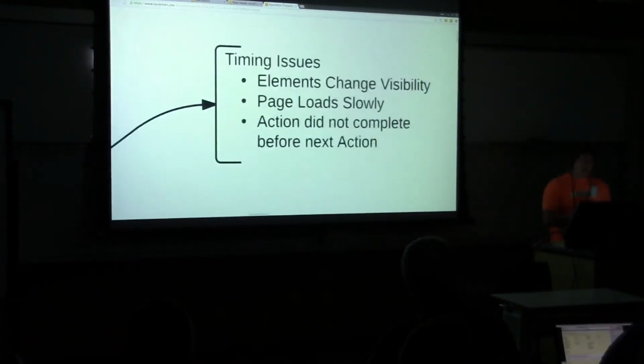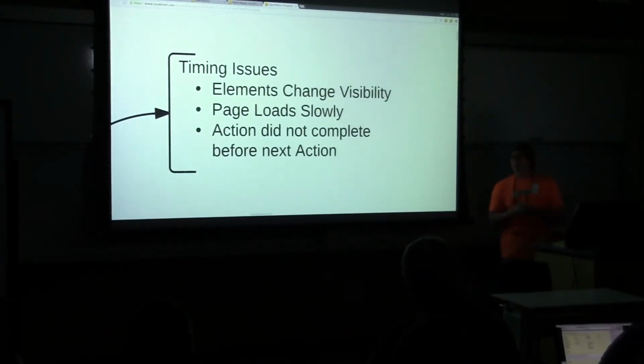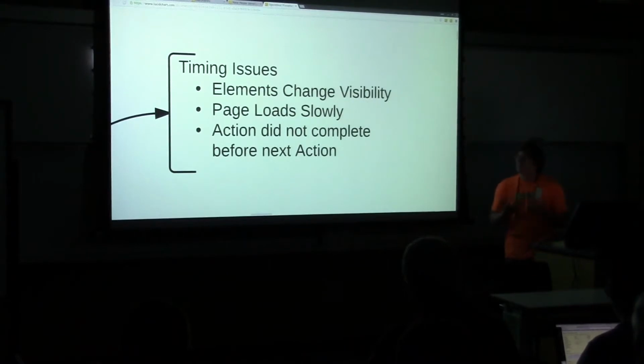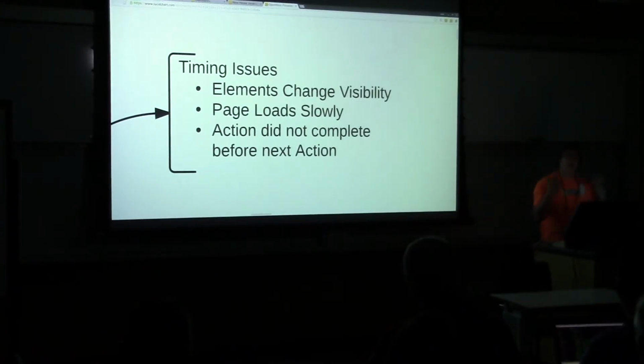The first, producing false negatives. As we started to address that 20%, those tests that were failing, and then the 55 tests that were blacklisted because they failed intermittently, the biggest issue that we faced was timing issues. Elements change visibility. You click on a block and we change the entire option bar. And we all know you're running Selenium and it says, hey, click on this block and then click on something else that's supposed to have appeared and it hasn't appeared yet. And we've all run into that issue.